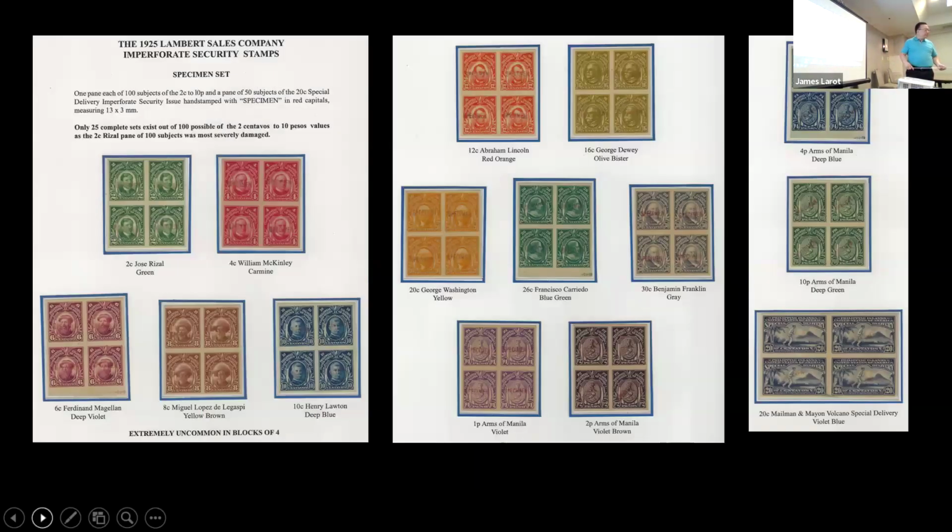Let's talk about the specimen set. So there's always one of each that was sent to the Bureau Post in Manila. And they stuck them on a craft paper bound just for reference.